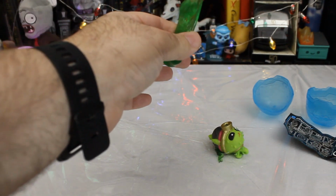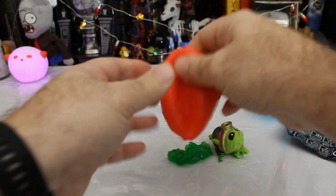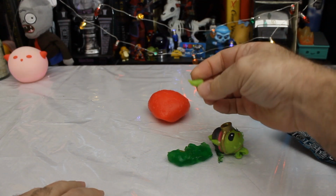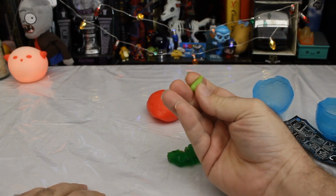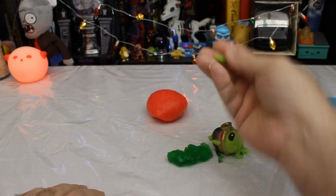Oh, because there's also the treasure in the slime. Not anymore, it isn't. The treasure fell out of the slime. It's like a big, thick rubber plug in there. All right, well, it's not a gem. It appears to be a booger. A green plastic booger.